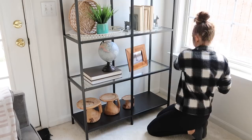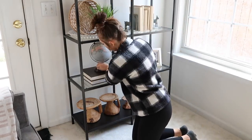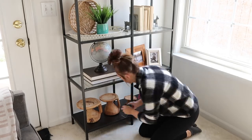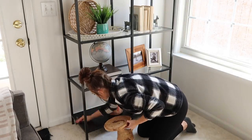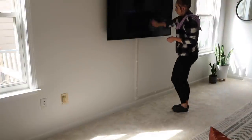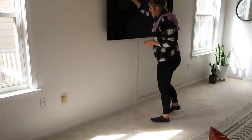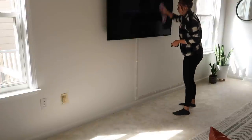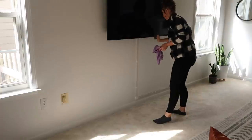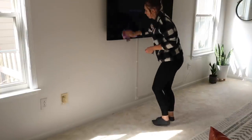So in case you missed it, I recently redecorated this area of our house. It was a lot of fun just bringing more color into the space and a little bit of some boho feel, just brightening everything up. Also, I'm using my Norwex cloths on my TV. You would not want to use just anything on your TV, but these things are amazing. You're going to see me use them in the bathroom.